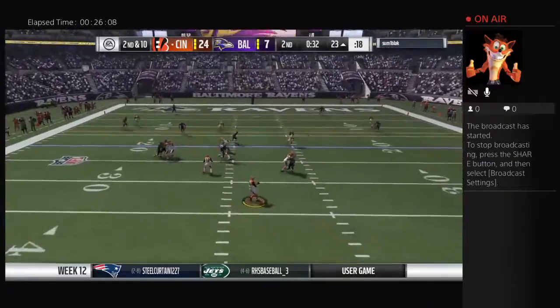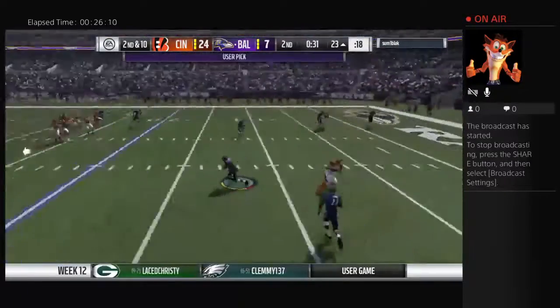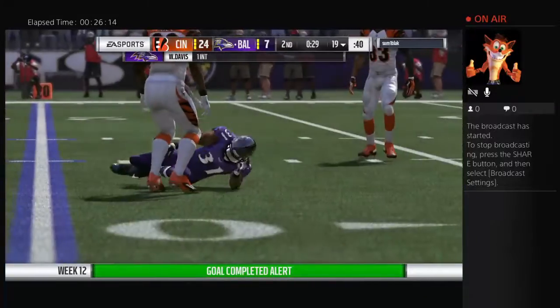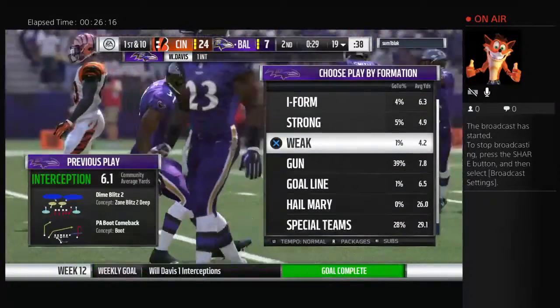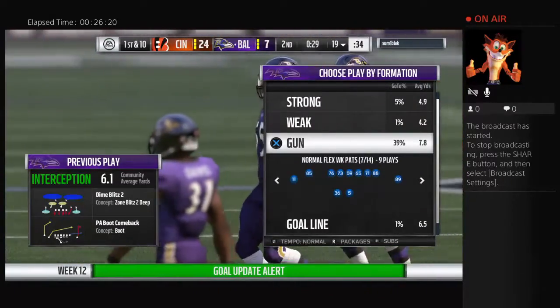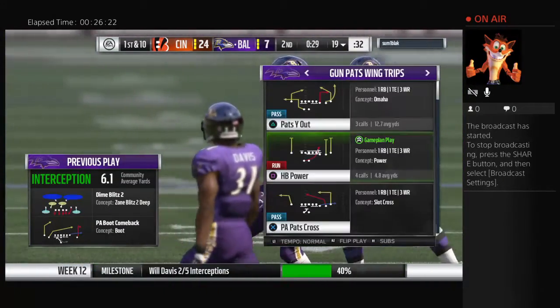Dalton bootlegs out. Trying for right, and it's intercepted. A great read, and it's picked off. And he returns it up just shy of the 20 to the 19-yard line. And now Baltimore gets set to take the field. And the ball backed way up.